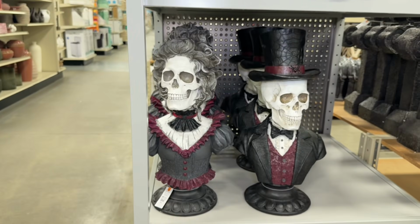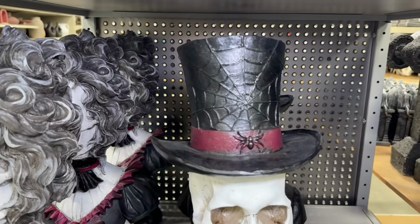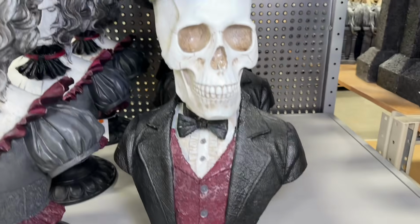Look how adorable these guys are. They're $80. Oh, that's so cute. He has a little spider web on his hat.